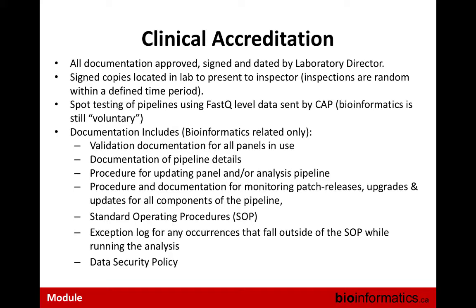They also can spot test the pipelines, using data that is sent by these accreditation bodies. They will send FASTQ files, and you run them through the pipeline and then send the results back in a blinded way. We don't know what the results are supposed to be, and you'll get a report back later. This is done across many labs with the same set of data, and then you get a report back saying, most people found these variants, so you get to see where you stand in the process.